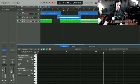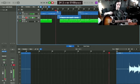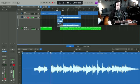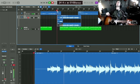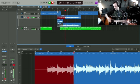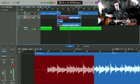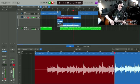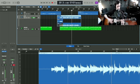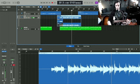Play the acoustic guitar so it grooves with those drums better, because that doesn't. I forgot that's a pushed beat, so push the beat. One, two, three. Those aren't the chords, you forgot it. That's it, I think.